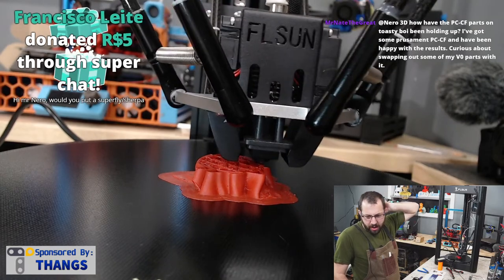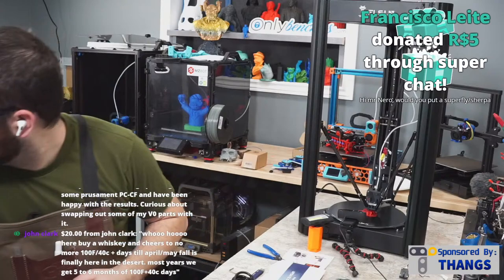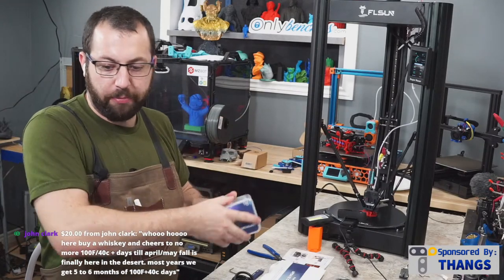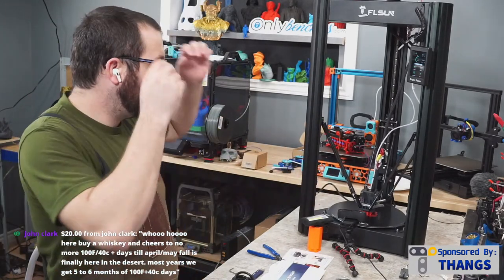Would you put a Superfly Sherpa Orbiter on the Delta? I've got an Orbiter. I am putting an Orbiter on this at one point. I'm probably going to run it stock for a bit, get a profile for it.